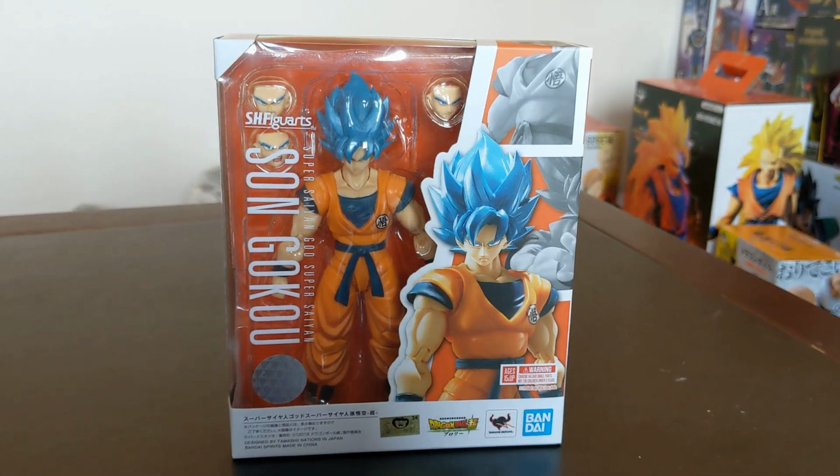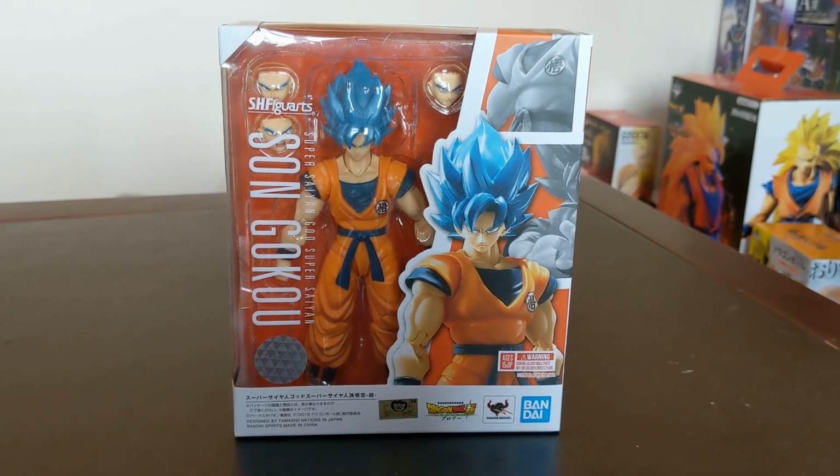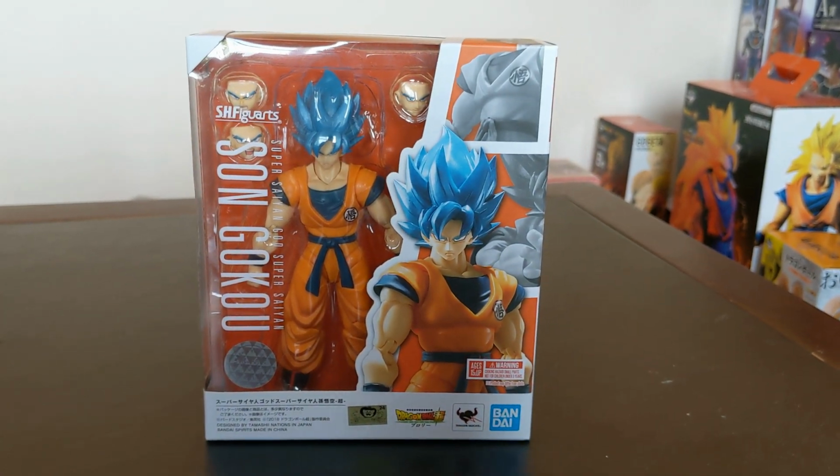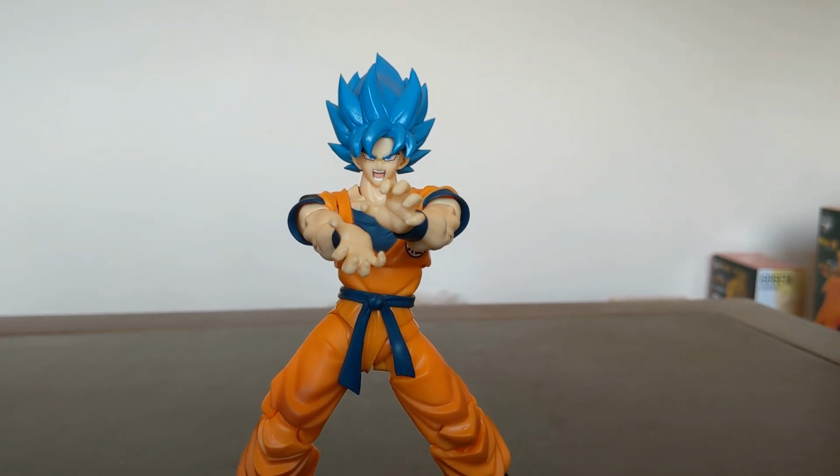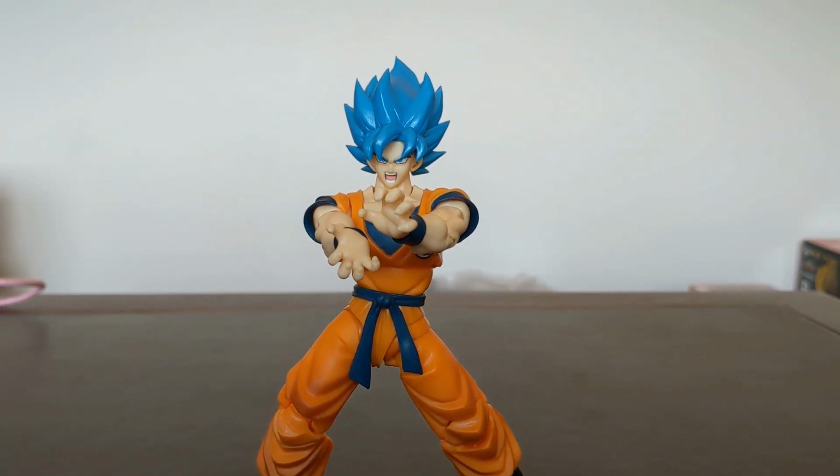Next is Broly movie Goku, also just Super Goku because he uses this style quite a bit. And yeah, he's just the same 2.0 Goku we've seen several times already, and same 2.0 body we've seen several times already, just with blue hair.